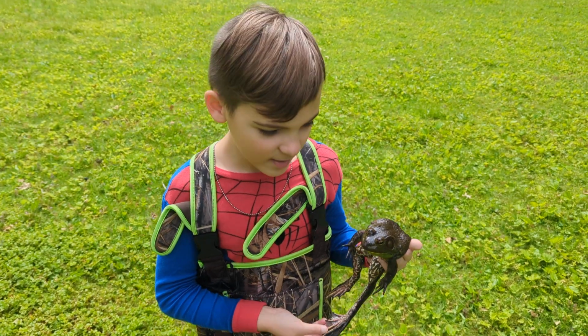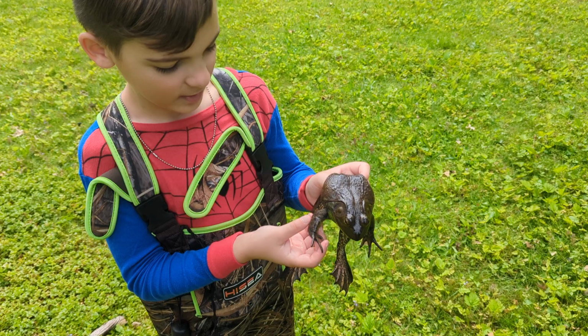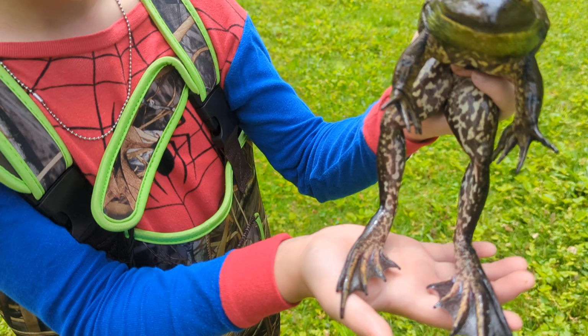Okay, so this is the bullfrog. We caught him, and he's really large. Look how big he is. Show him his legs. Hold him up. Yep. He's very muscular, and he also has these webbed feet, which are amazing.